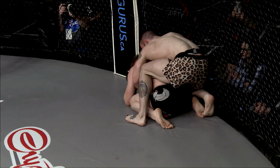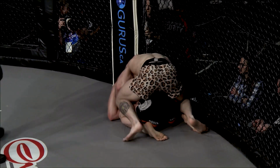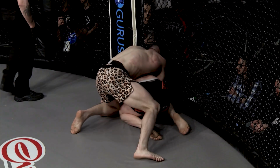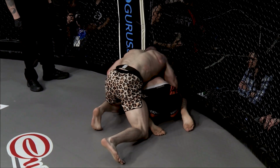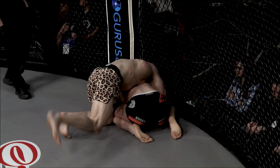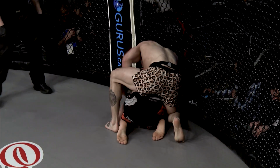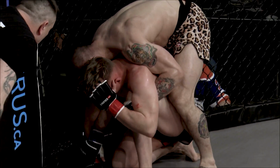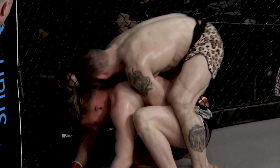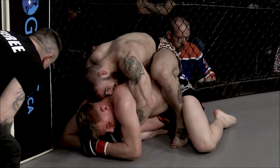And there to his knees, but gives up his back. And again, while that is often thought of as wrong, or at the very least unconventional, when you're fighting a true wrestler, giving your back is not the worst idea. Often you can stand up because they don't want to put the hooks in like a jiu-jitsu guy will. You might get taken back down, but you might be able to get up and turn in.